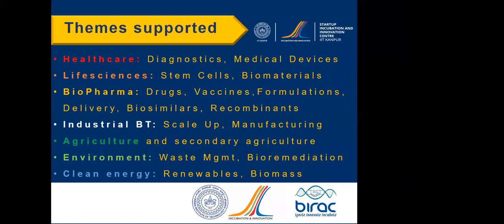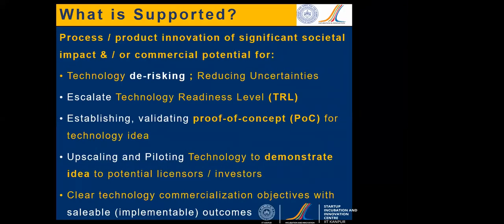The thematic areas certainly are very broad and encompassing. We get most of the applications in the area of medical devices and diagnostics, less so in the biomaterial space or the drugs and pharma space because of the long product development life cycle and other things. But nevertheless, that is very much there. Agriculture is picking up in a big way with equivalent agro instrumentation, agro machinery, or a range of devices and services as well. And clean tech likewise, people are coming forward looking at renewables and biomass and waste management related things. We've had cases of people getting BIG grants with these as well.